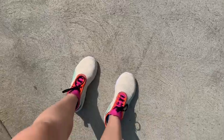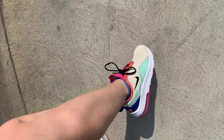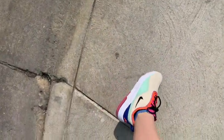So we are on our way to Dunkin'. It's also construction and trucks in LA. Like what? Why is that so loud? So here is my face mask. It's got butterflies on it. Isn't she cute? Somebody made it for me at home. I'm not sure who, but I'm gonna show you my shoes. See, aren't they cute? They're like bow. Okay, let's go get Dunkin'.